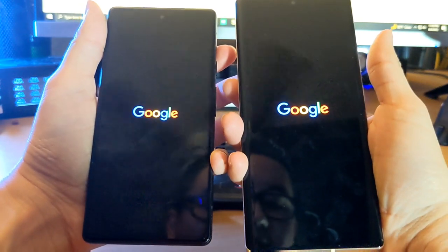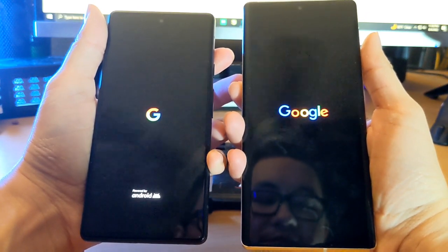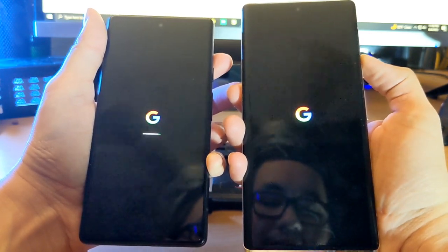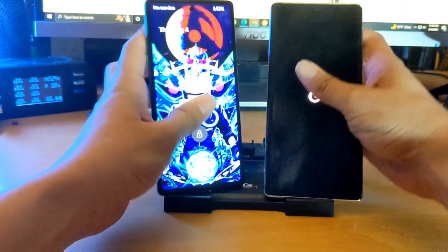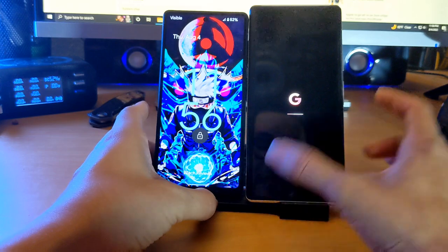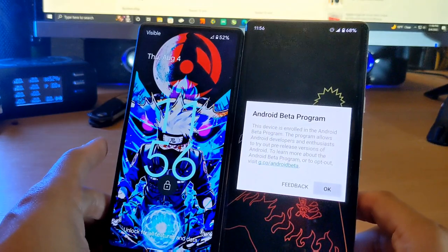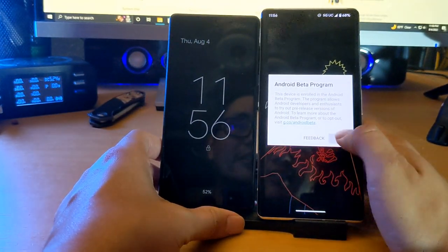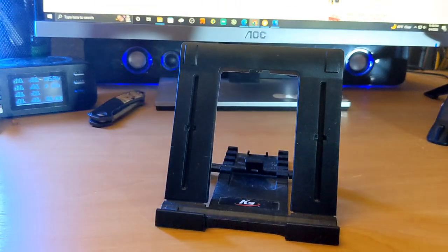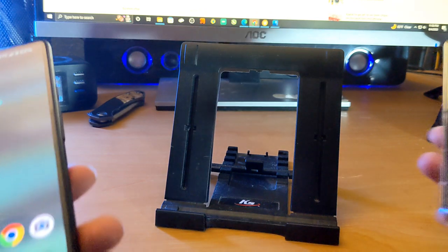Okay, it looks like the Pixel 6a started up first. I might have jumped the gun on the Google Pixel 6a a little bit, but as you can see here, the Pixel 6a did start first already. The 6 Pro is definitely taking a little bit longer. Keep in mind, I am running Android 13 beta on this device, so that may be why it's taking a little longer. Let me punch in the passwords really quick so that we can do a fingerprint test on these devices.